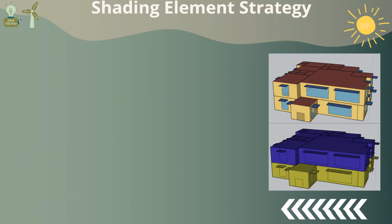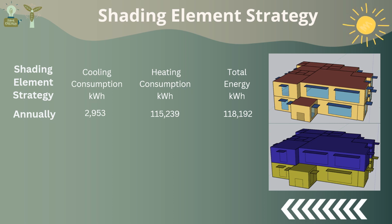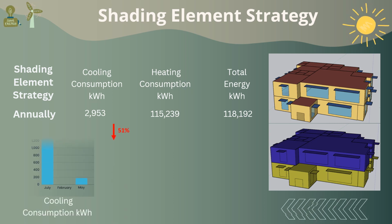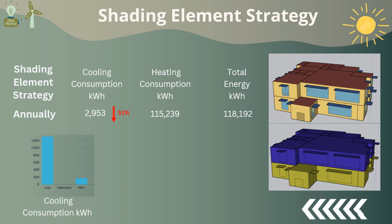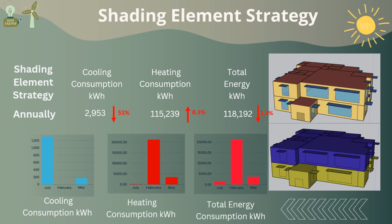Shading element strategy. Overhang system has been developed to moderate the effect of solar radiation. Annually, shading element decreased the cooling by 51% and total energy consumption by 2.3% compared to the base case. However, the annual heating consumption was increased 0.3% compared to the base case.